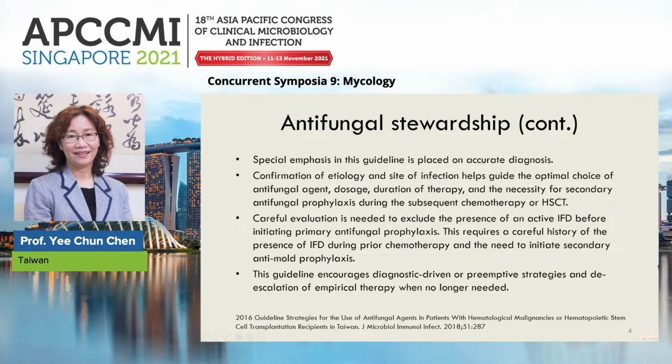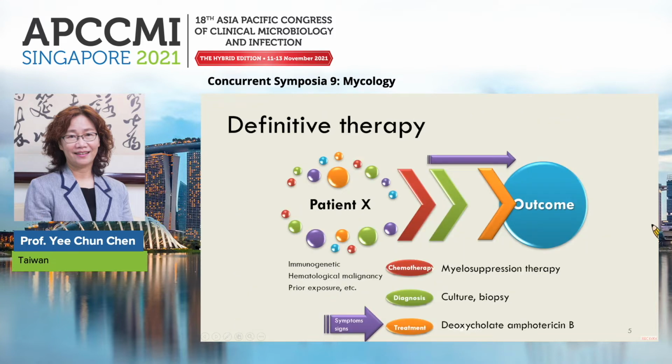Careful evaluation is needed to exclude the presence of an active invasive fungal disease, even before initiation primary prophylaxis. This requires careful history taking of the possible invasive fungal disease during prior chemotherapy and need to initiate second anti-fungal prophylaxis. In this guideline, we encourage diagnosis-driven or preemptive strategy. As for empirical therapy, we emphasize the effort of the escalation or modification.